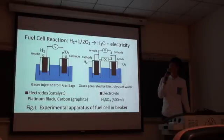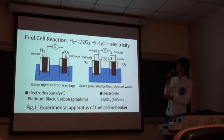In this slide, I'd like to explain the experimental operations. This is a fuel cell reaction. Hydrogen reacts with oxygen to generate water and electricity in the presence of a catalyst. Then, electromotive forces were measured with a digital tester by two reaction gas supply methods.